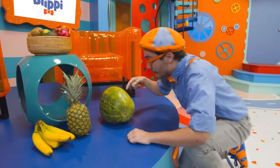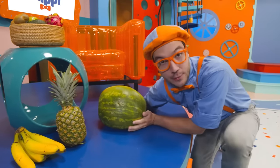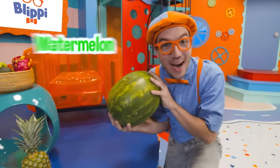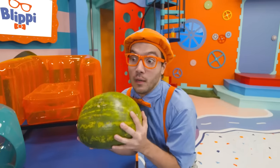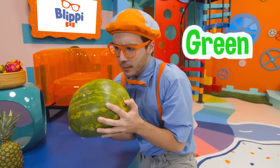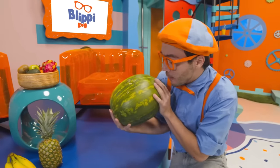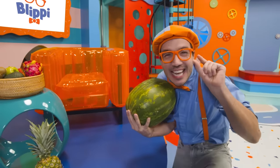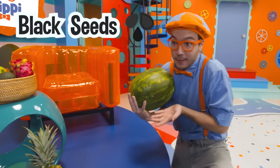Look at this fruit. This fruit is really big and heavy. This is a watermelon. Whoa, and watermelons are really big and tasty. Yeah, they're the color green, but kind of like a kiwi. If you open them up, they're red inside. And they have lots of little teeny tiny black seeds that'll grow up to be other watermelon.